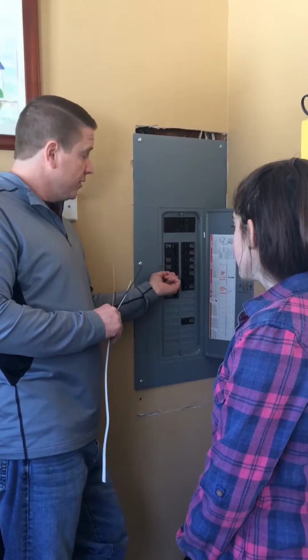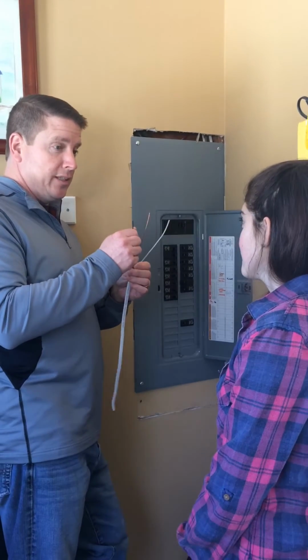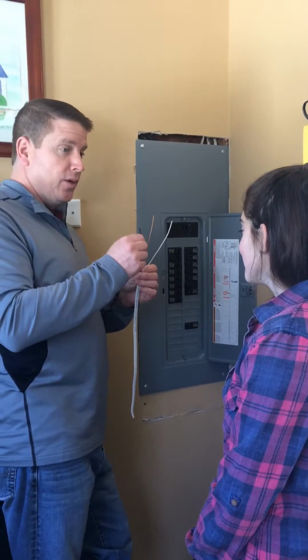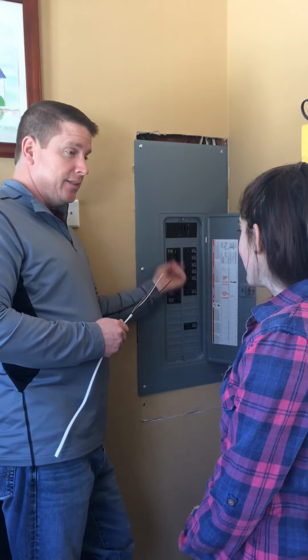If you didn't have breakers and they didn't trip, eventually what would happen is the black wires would get so hot that they would burn in the walls and cause a fire. So this is where the electricity comes into the house and it's distributed.